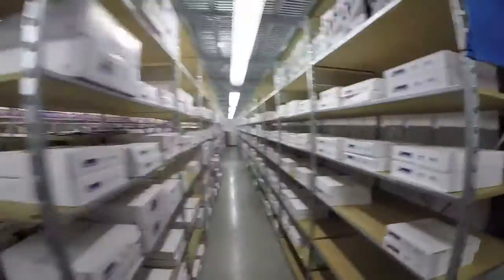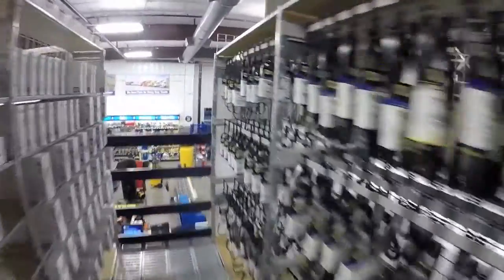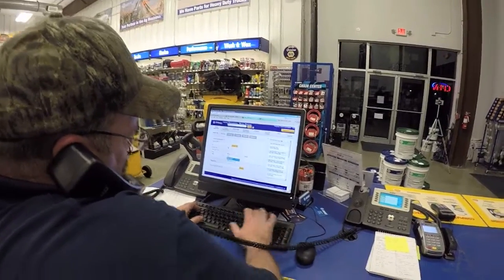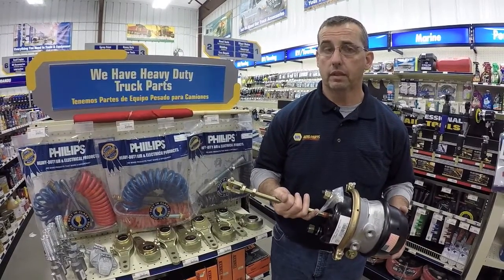We have the largest inventory of auto parts in Wylie and surrounding cities. If you need a part, we most likely have it in stock. If not, we'll get it for you same day or first thing the next morning. Customer service is our top priority. All the guys behind our parts counter are NAPA University trained to get your parts needs right the first time, every time. We've got heavy-duty truck parts in stock, not something you see every day in an auto parts store.